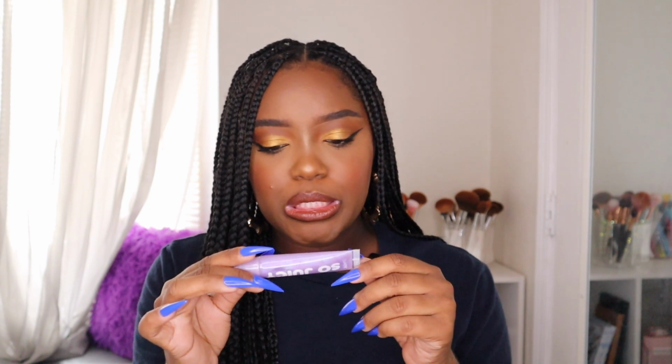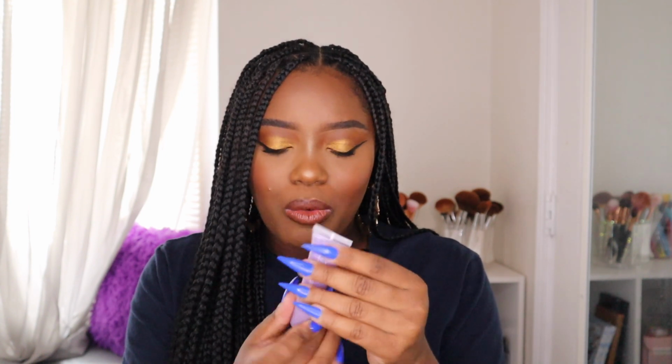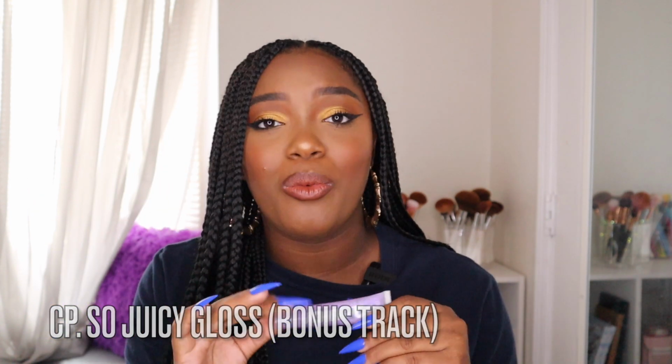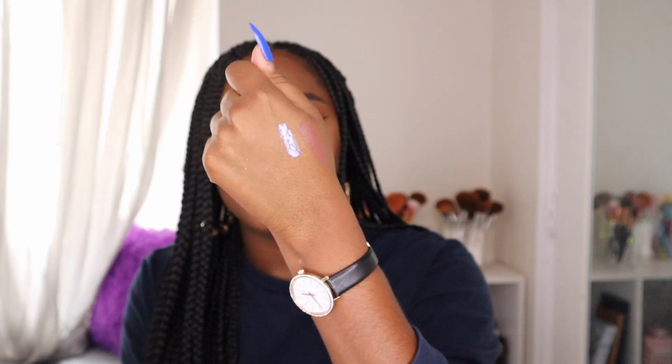All right, so the last lip product I want to talk about is from ColourPop. This is the So Juicy Gloss in the shade... what shade is this? I don't even know. What shade are you? Oh, Bonus Track. This is their newest So Juicy Gloss from their Y2K collection. I seriously love this gloss. It is a gorgeous gloss. I'm going to see if it'll pick up on camera, the purple in here, the shift of... oh yes, you can kind of see it. That shift of purple is stunning.